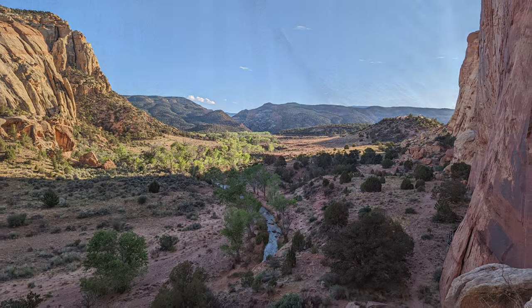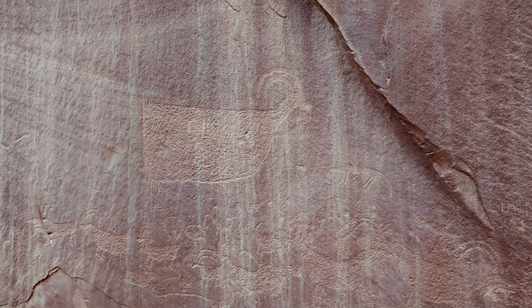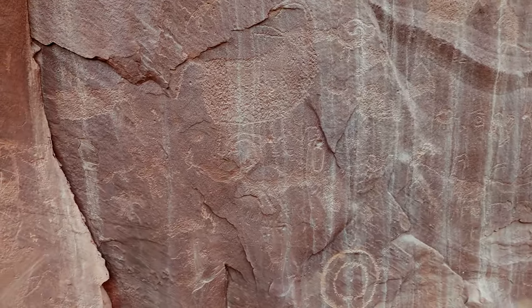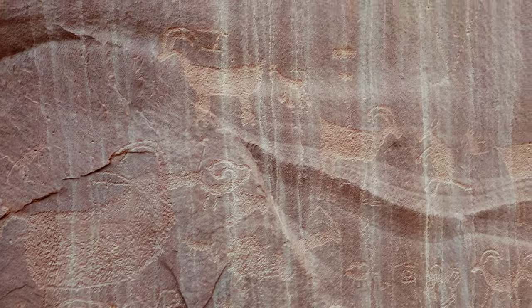So I climbed up this hill downstream and found a bunch more rock art. Lots of bighorns. And lots and lots of more bighorns.